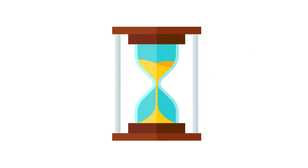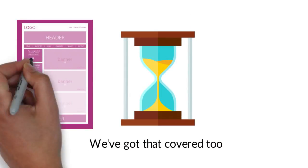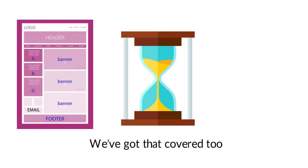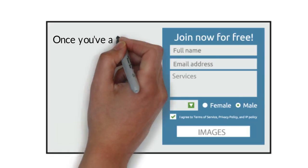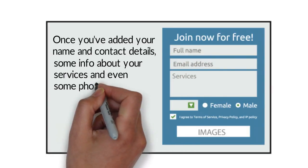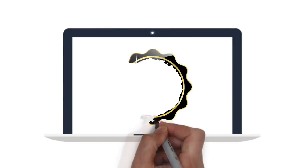Now you're probably thinking, how long is all this going to take to set up? We've got that covered too. Our team have created a simple-to-use, fill-in-the-blanks template that's as easy to use as writing an email that turns into a professional-looking webpage all of your own. Once you've added your name and contact details, some info about your services, and even some photos, you're good to go. Remember, this is and always will be a 100% free listing for your business online.